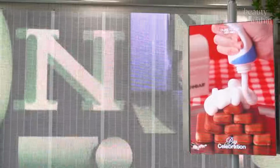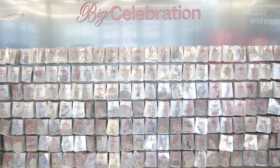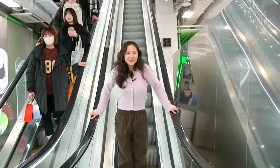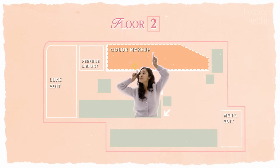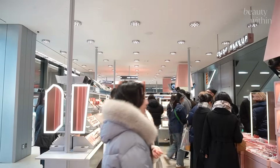So you walk inside and you'll see the first floor is just like an introduction to some of the new and trending items, but most of the products, everything that we want to see is upstairs. The second floor, and this is where all the makeup is, so all the lip tints that we love. There's like so many brands.